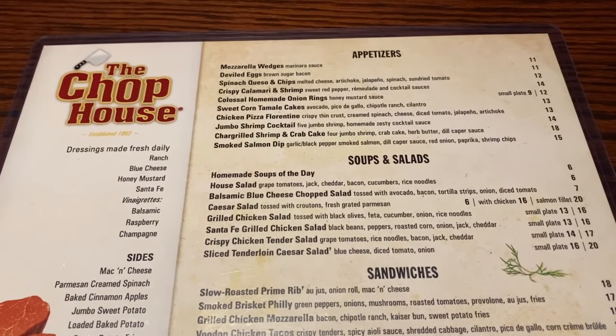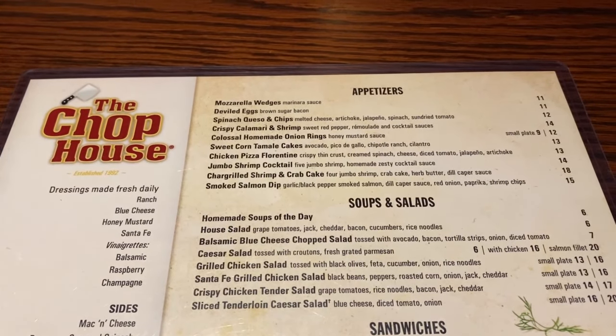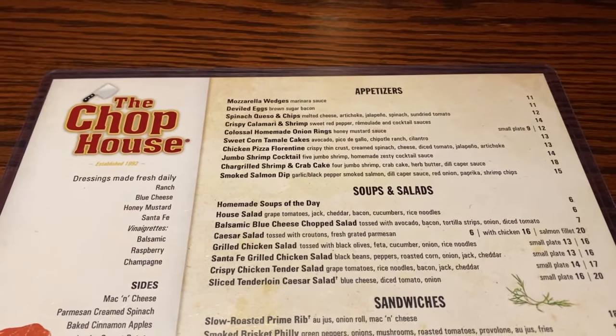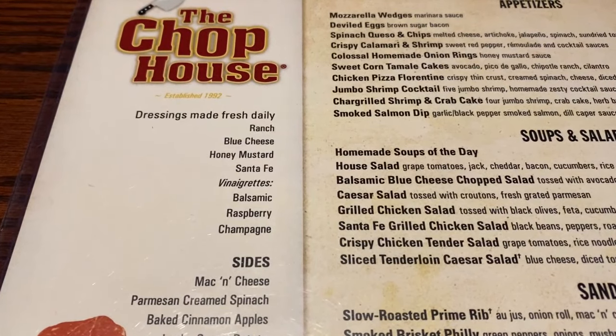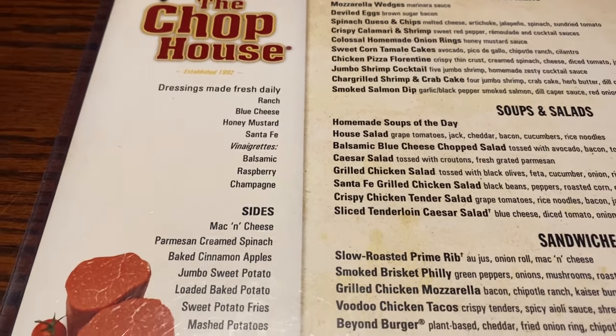Here's the menu at Chop House. There's a wide variety of different appetizers, and we have chosen to go with the sweet corn tamale cakes, which include avocado, pico de gallo, chipotle ranch, and cilantro. And they do have house-made dressings over here. There's a wide variety to choose from, including balsamic, raspberry, and champagne vinaigrettes.